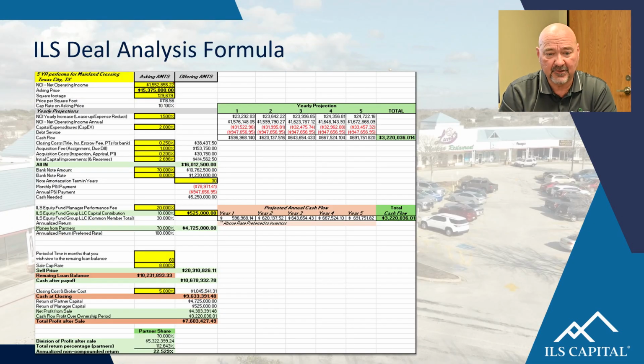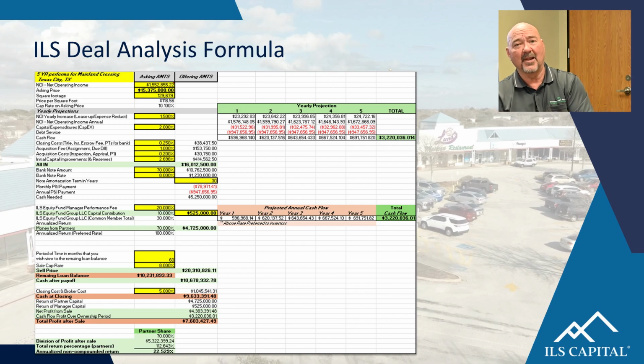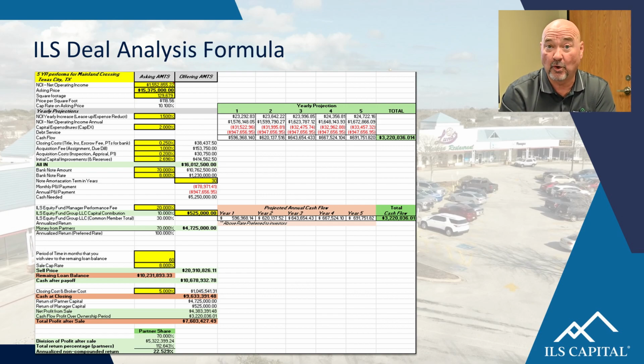Our deal analysis formula, as I always will, I want to put in front of you in this review how we came up with our numbers that we're sharing with you. So you've seen the income and expense. The income is directly coming off the rent roll, which I've shared with you. The rent roll comes right off the site plan, and so forth. Well, this is the last step for us in the analysis, and that is to take that NOI and plug it in.